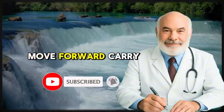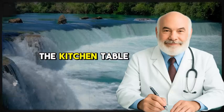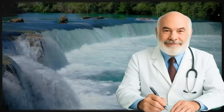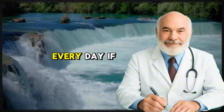So, as you move forward, carry this knowledge with you. Let it guide your choices at the grocery store, your meals at the kitchen table, and your moments of reflection about the life you want to lead. Here's to stronger legs, fewer cramps, and a future filled with the energy and freedom to embrace every day.